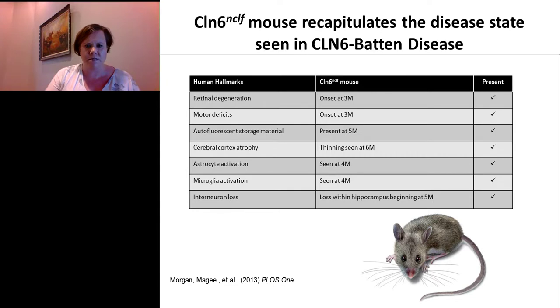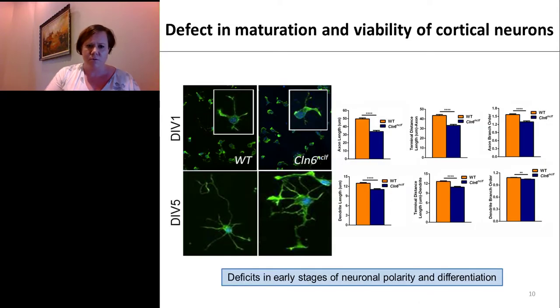We pushed these limits, and we can see the autofluorescent storage material actually accumulating in these mice around 1 month of age. And then the glial activation, the astrocytic and microglial activation, we can see around 3 to 4 months of age. So really recapitulating in these mice much of what we see in the disease. And so we started to look at the neurons within the brain of these CLN6 mutant animals.